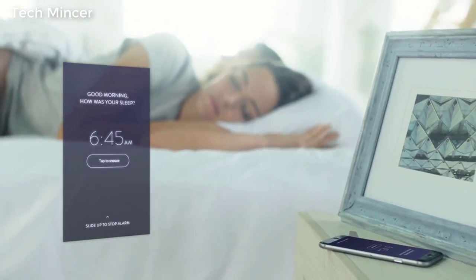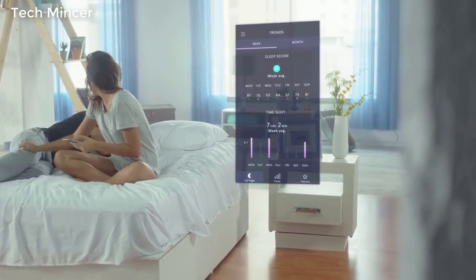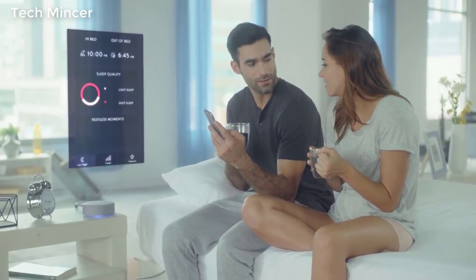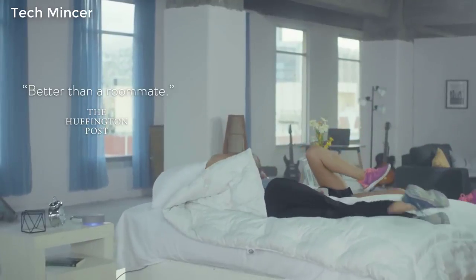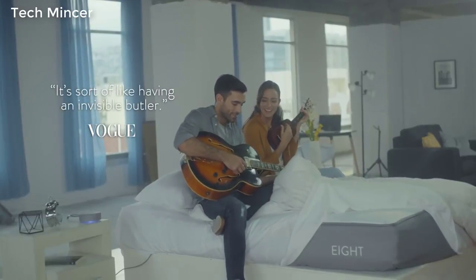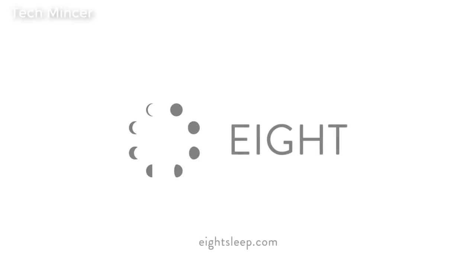Our science applied to your life to show how your nights impact your days. Make both work better for your best life. Changing sleep forever and for better.